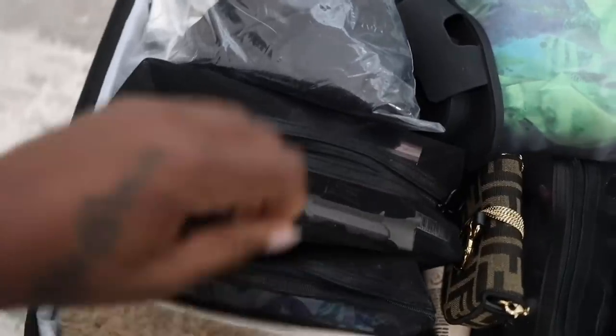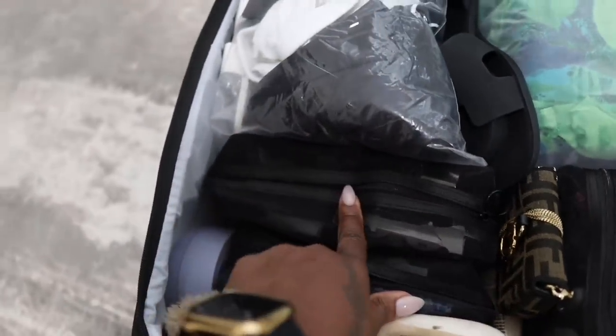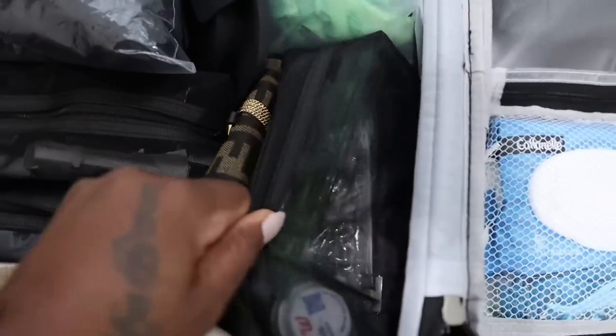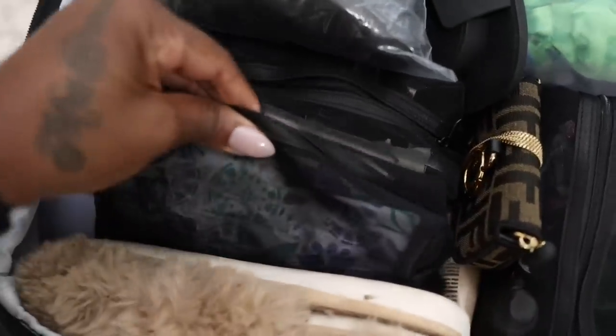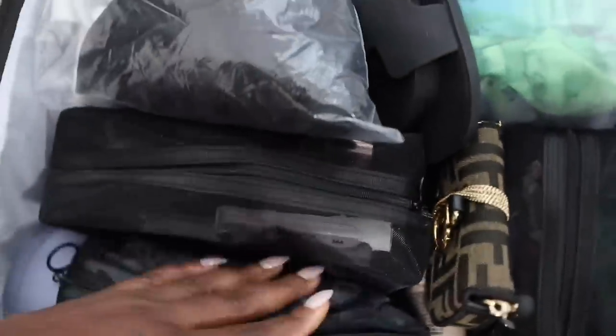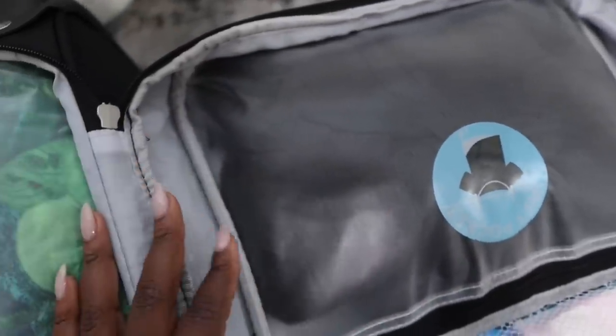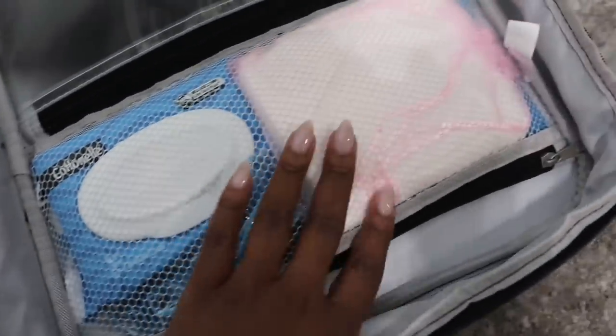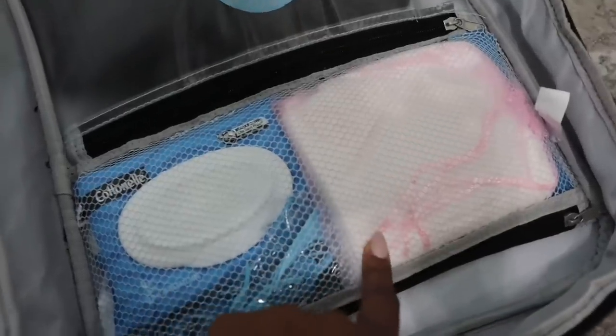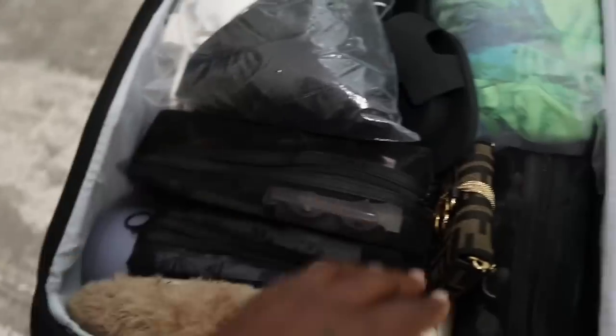But in the mesh baggies, I have my makeup in one, I have my skincare in one, my little medication, and then these are like a bunch of tampons, because you never know. And then I also have the little period panties. I have those too to sleep in, and if I have to put on a pair while I'm there. Y'all know the drill with that. Some wet wipes. And then these are the disposable towels that I use to dry my face. And then my bedroom shoes. I have some lotion down there.